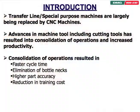The advantages of the machine tool have enabled us to consolidate various operations into CNC machines. What a CNC machine offers is, first of all, faster cycle time. It eliminates bottlenecks because a CNC machine can process all the components, various operations together, unlike transfer or special purpose machines. And you can get higher part accuracy.